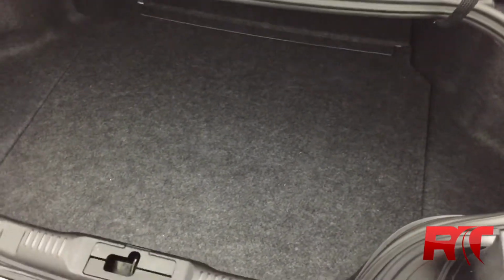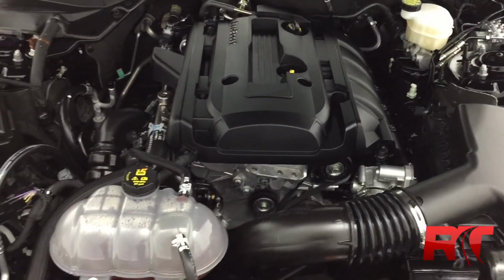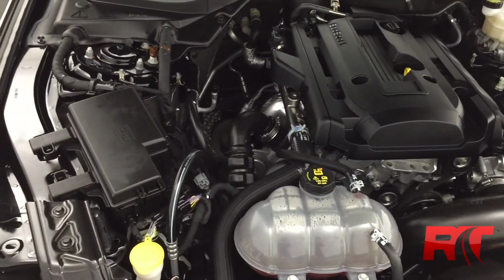You do get some trunk space in the back of this Mustang. And finally, here is the 2.3 liter four-cylinder engine.